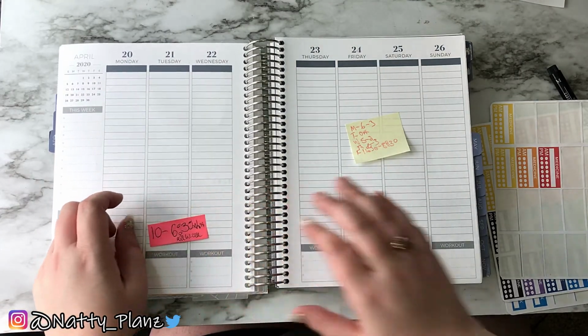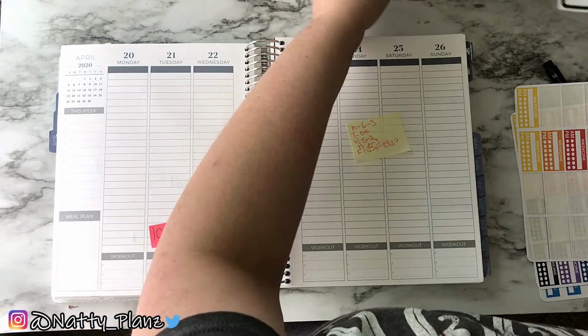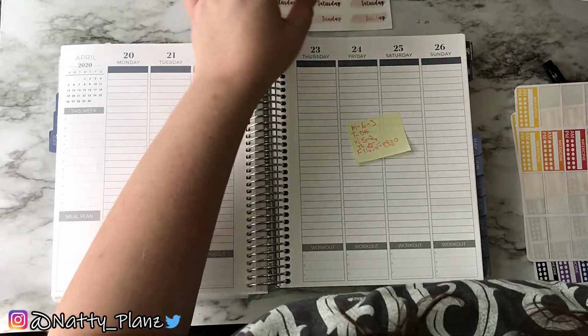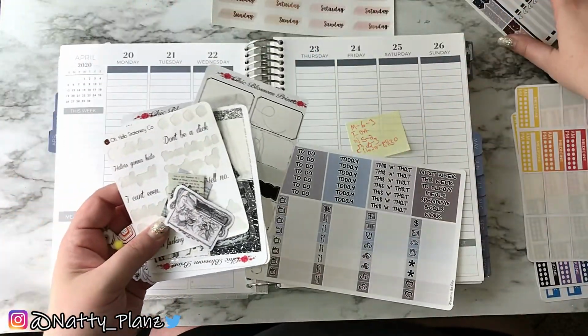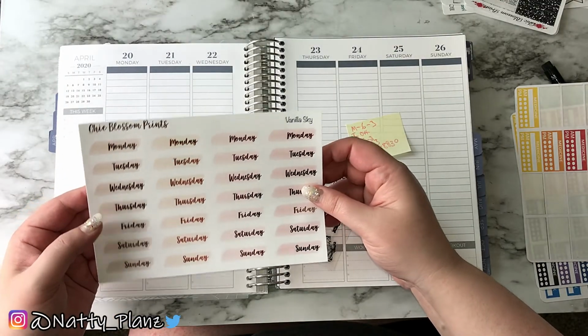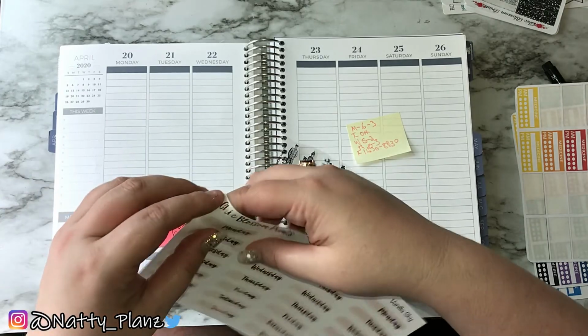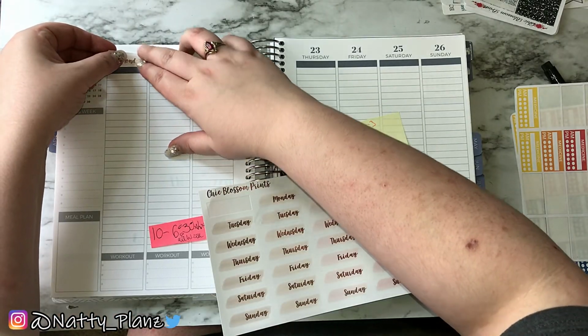So my work shift is different next week. I've got a 10 to 6:30 shift next week. So I basically just built a black and white kit out of all this stuff that I have. Which one should I do? Since we're going with a white, I'll do the gray one. I love this. Oh my God, it's so cute.